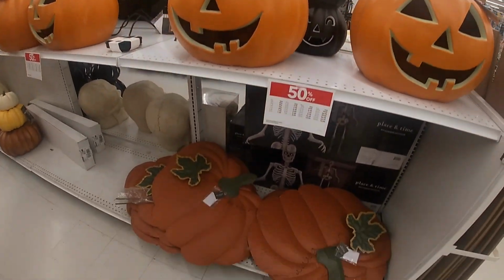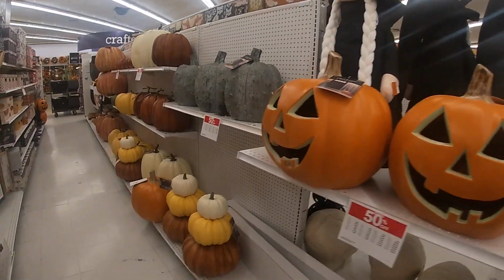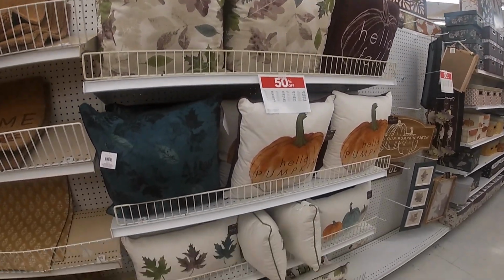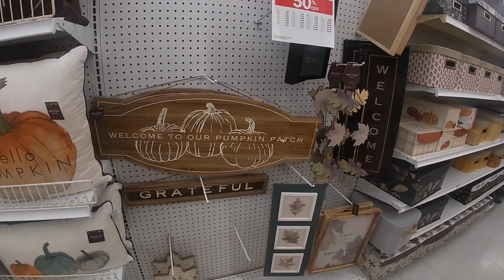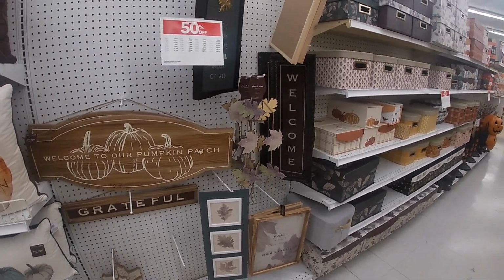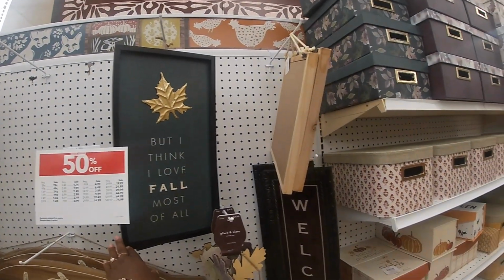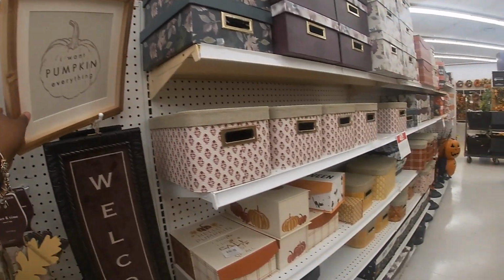$119. The big pumpkins on there are $100. $30. 50% off. I don't want to sound like a broken record, but I know every time I come in here, this one is $100. You guys are like, the prices are ridiculous. But it does help with the percentage off. 25. But I think I love fall most of all. I want pumpkin everything.